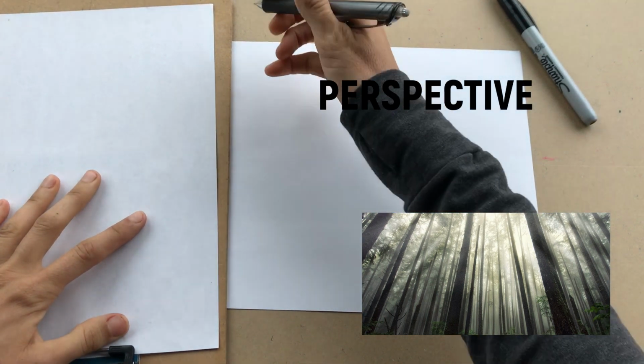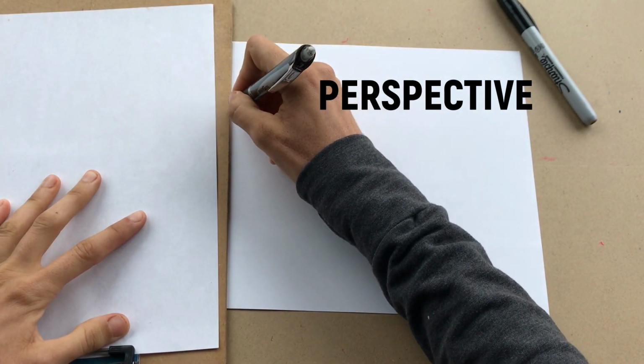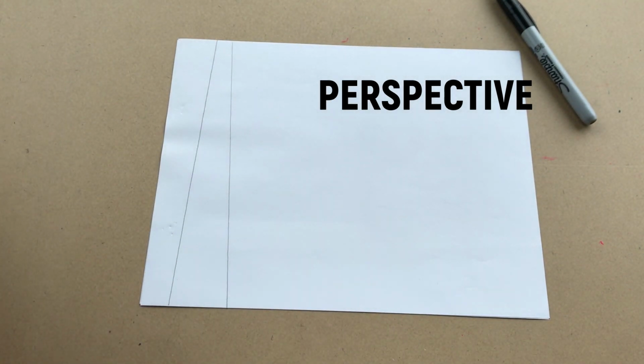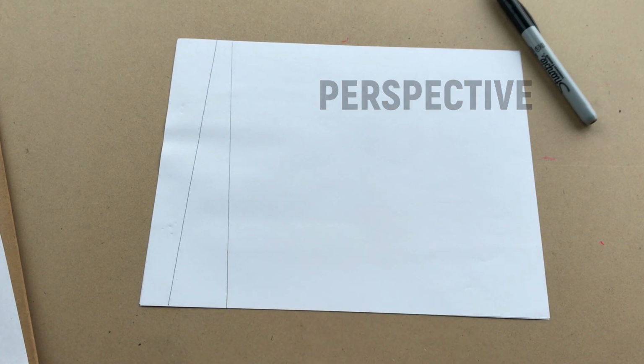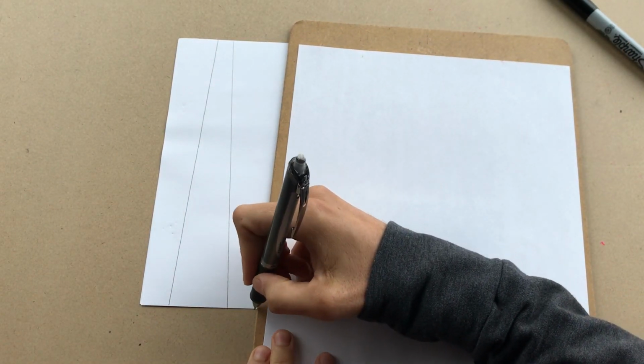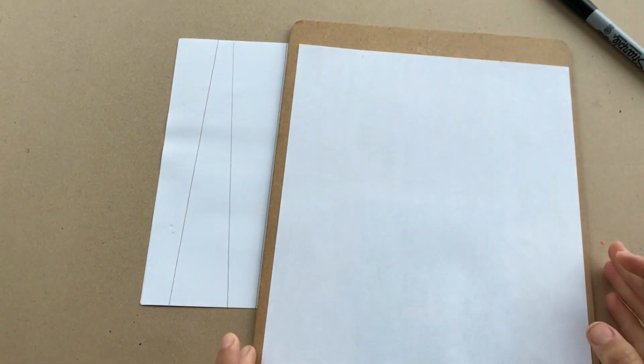Artists use perspective to represent three-dimensional objects on a two-dimensional surface. Perspective can create an illusion of space and depth in a way that looks natural and realistic.